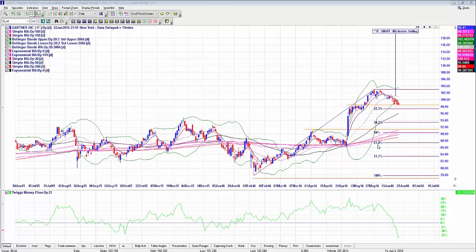Or September $100 puts if you wanted to play the options. They are thinly traded, but the bid and the ask isn't too far apart. You just have to get the right price. Either way, this looks like a decent potential drop, could be all the way down to around $88. My first target, however, would be around $91.50.